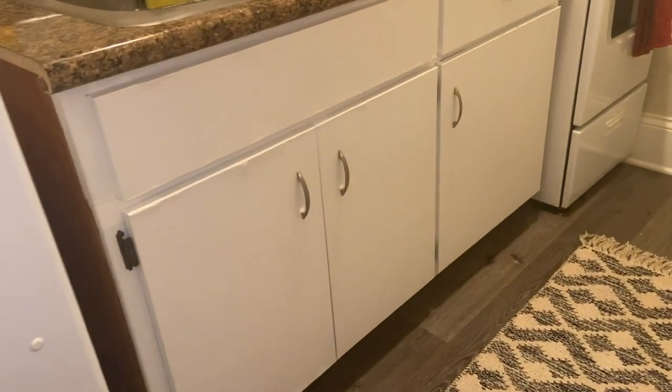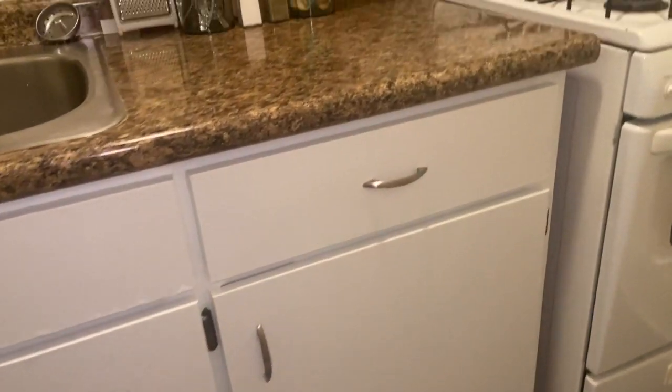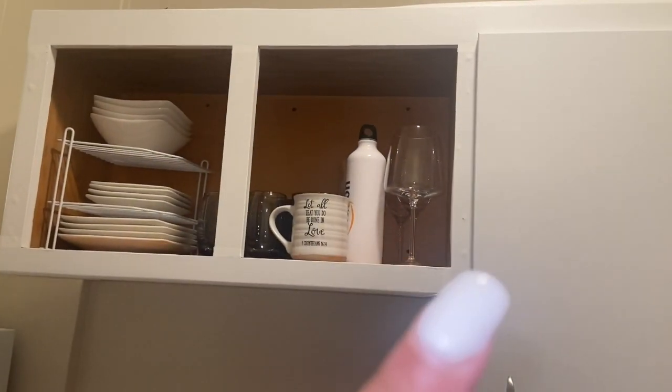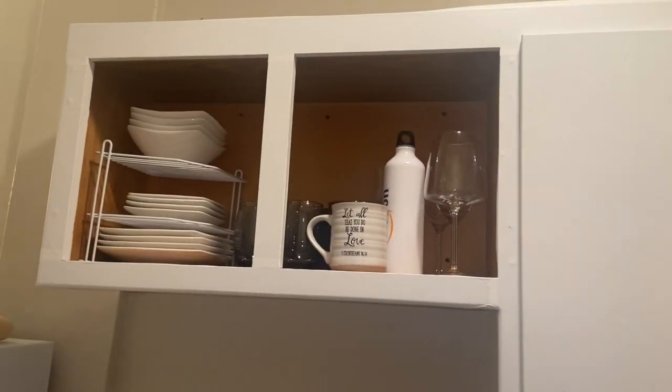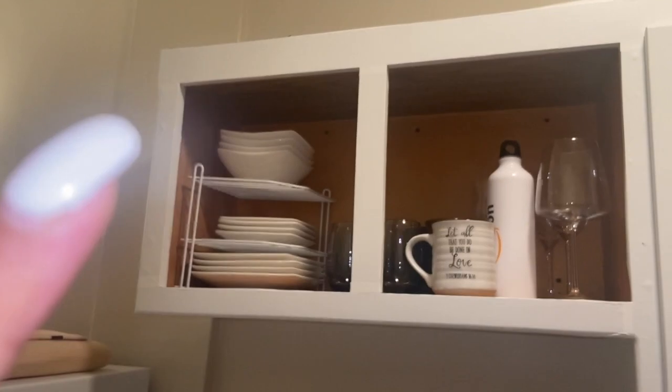Okay, beautiful people. About 5 hours later, I finished the cabinets, and this is the final product. As you can see, those screws are still there. Well, those screw openings or whatever you want to call them. There's two on that side too.